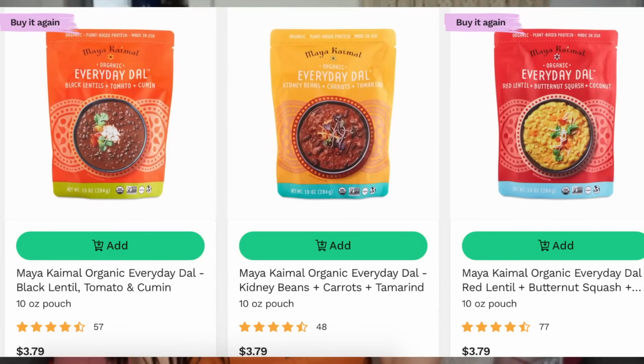If you guys watched my most recent What I Eat in a Day video, then these will probably look familiar to you. These are something I try to have on hand whenever I can because they're super, super convenient, delicious, organic, vegan, and just really actually flavorful. So this one is the Everyday Dal with black lentils, tomatoes, and cumin. This is a flavor I have not tried yet, so I'm really excited about it.